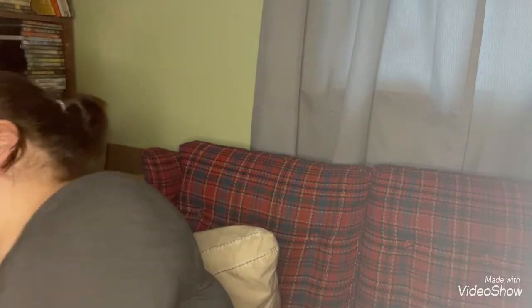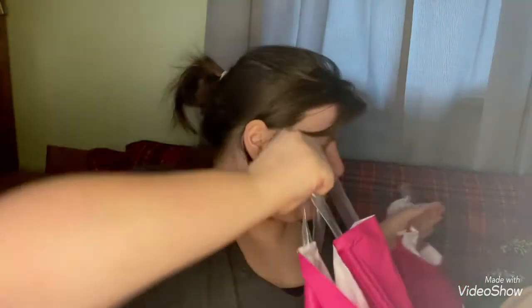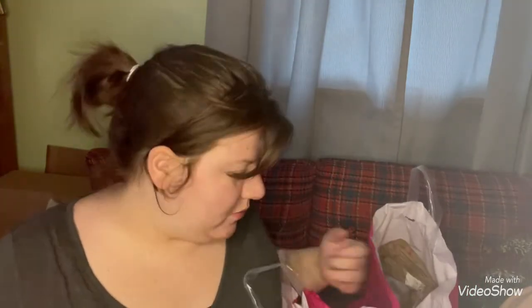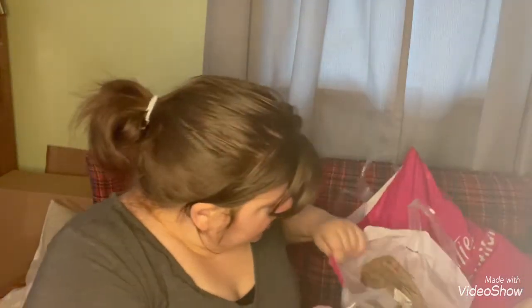So for you guys today, I have my very first Ulta haul of 2021. Hopefully that took a picture, I don't know, but I'll take another one at the end. But anyway, so these are the products I bought today at Ulta. As a disclaimer, I do work there, so I get a discount. There's that. Let's go in to this bag first.